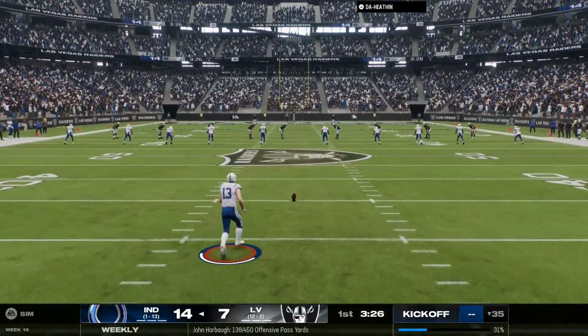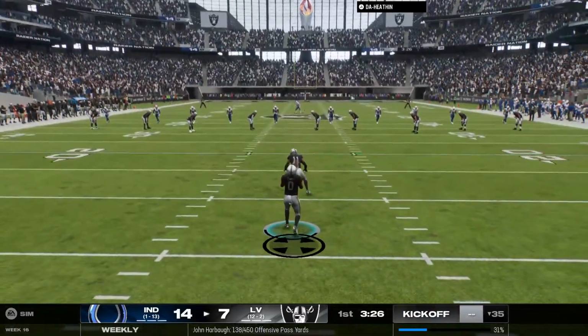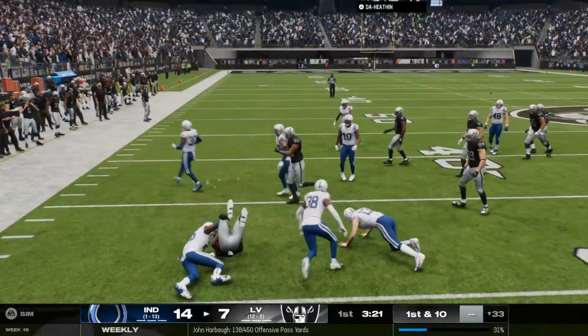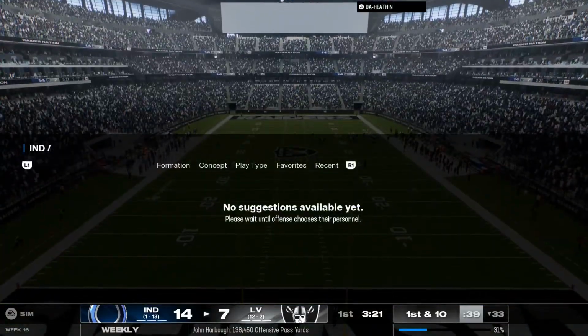All set for the kickoff. Little with the honors. He fields it from the 8. Good looking return here, and he's got room. Some good work on that return, Brock. Gets this up to the 33.